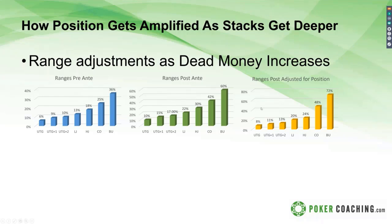This is what my mentor taught me, was that you got to respect early position, but when it comes to late position, especially when there's dead money up for grabs, you can go crazy. And the reason I did include the small blind is because it's so dependent on the big blind. And honestly, when both blinds are super tight, you can go even wider.